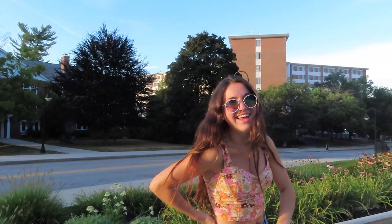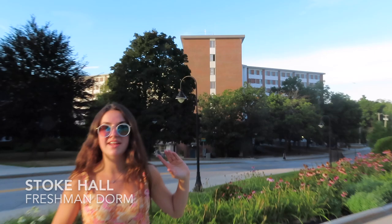Okay, this is Stoke Hall. This is where, it's literally all freshmen. This is the craziest hall on campus. Wildest things go on here. What goes on but there? I don't know. And we really don't want to know. But this is Stoke. You'll meet a lot of cool people here. This is where you want to be to make the most friends if you know nobody on campus.